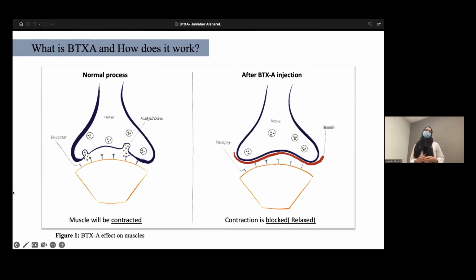So, a simple question: what is botulinum toxin type A and how does it work? As you can see in the normal process, we have the nerve, we have the neuromuscular junction, as well as the muscle. We have the acetylcholine as well as the vesicles of acetylcholine. So if we have action potential going through the nerve, the vesicles will open and the acetylcholine will be released into the cleft and bind to its receptor, leading to muscle contraction.